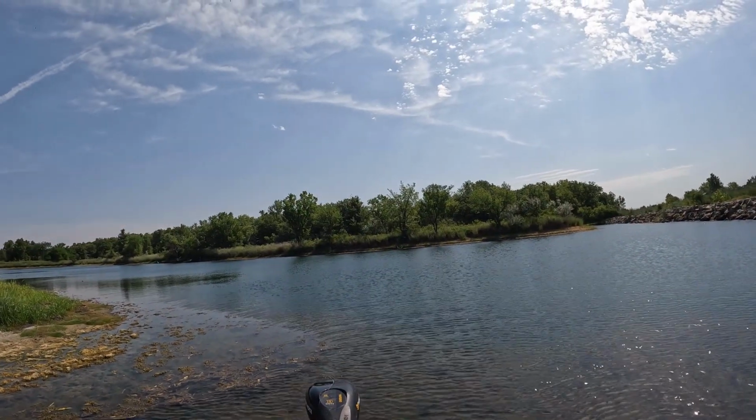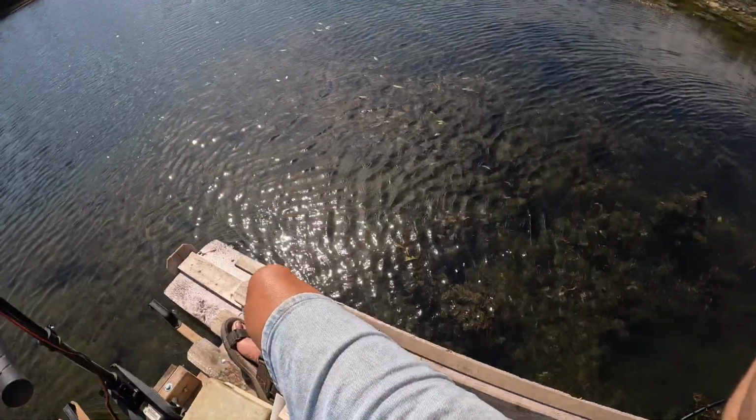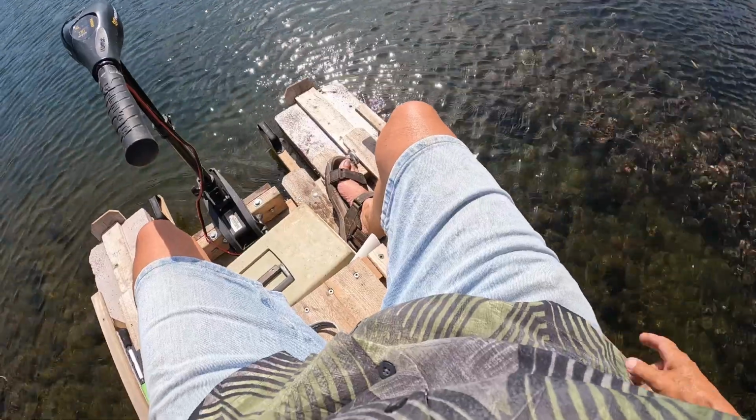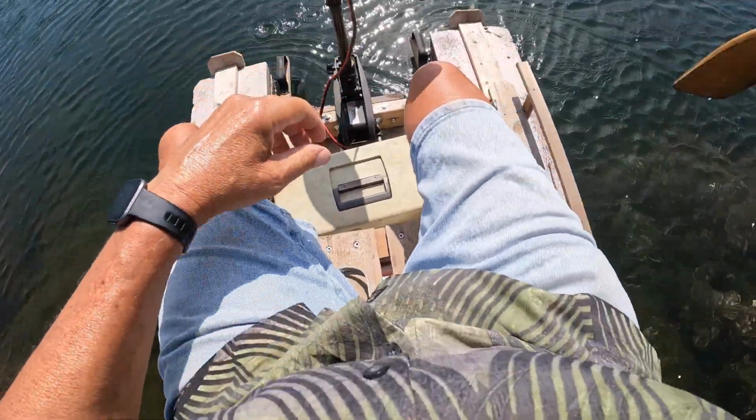Again, if you do launch your boat from the boat ramp, you have this to contend with. This is out from the boat ramp, so it's really shallow. I would not think that putting a bass boat in here would be a good idea, unless you're a daredevil.